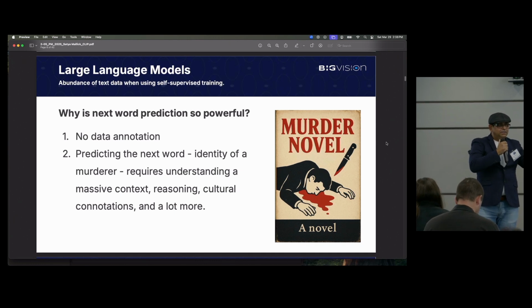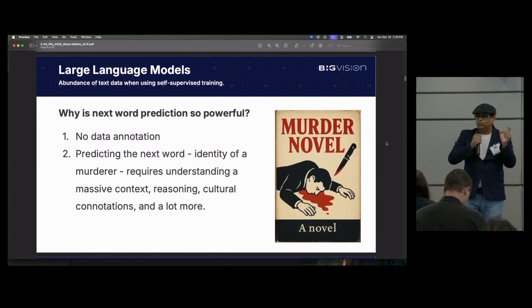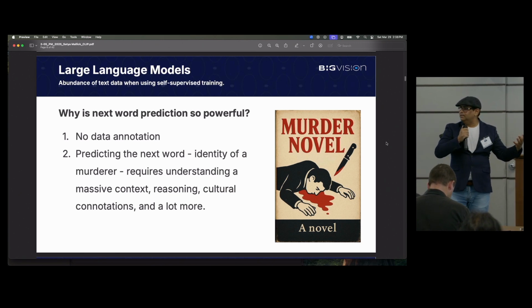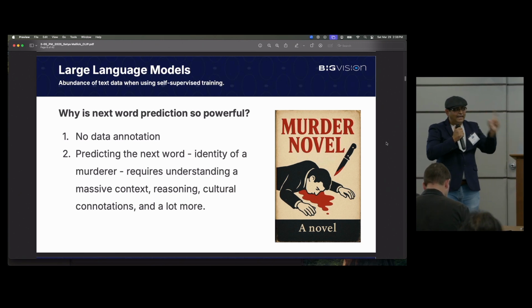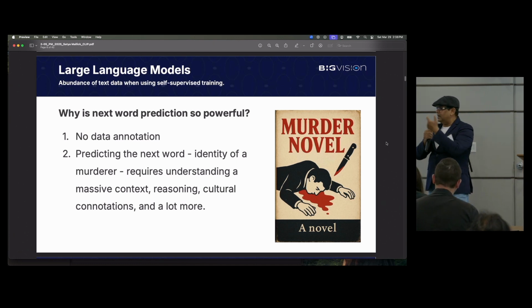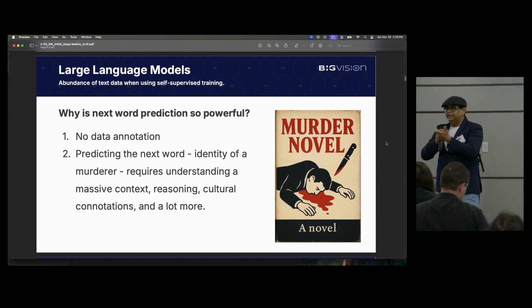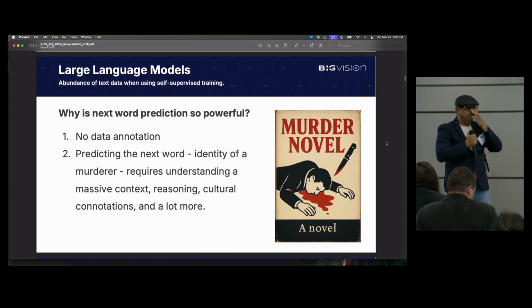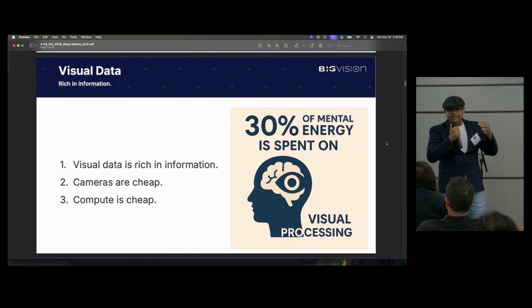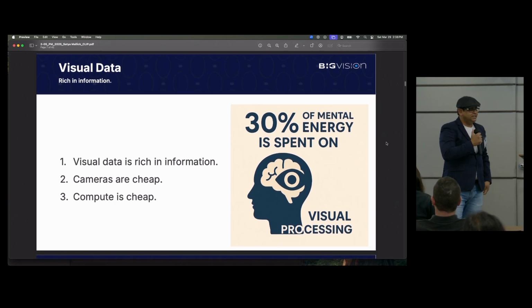So that is why, just to predict this last word, the name of the person who is the murderer, you need to understand everything, right? And that is why large language models are so effective, even though they are trained on a very simple idea of predicting the next word. This analogy was actually borrowed from Ilya Sutskever, who is a top researcher in the field.